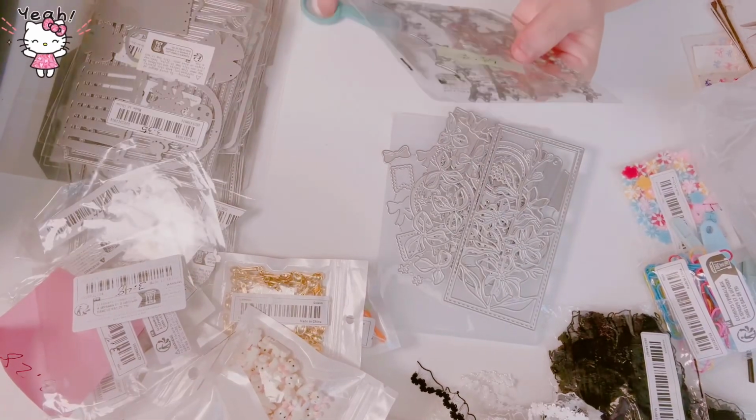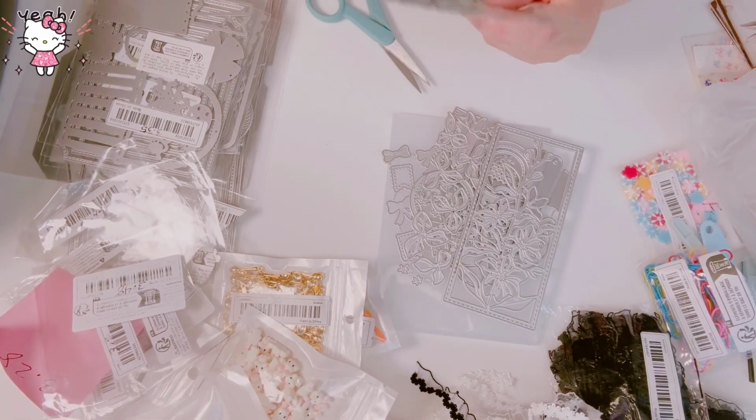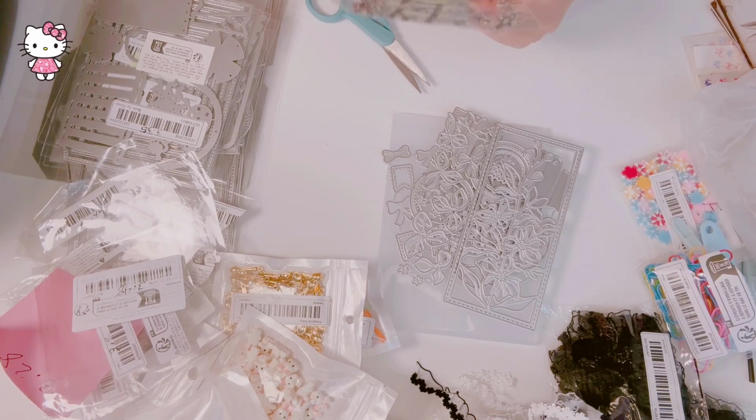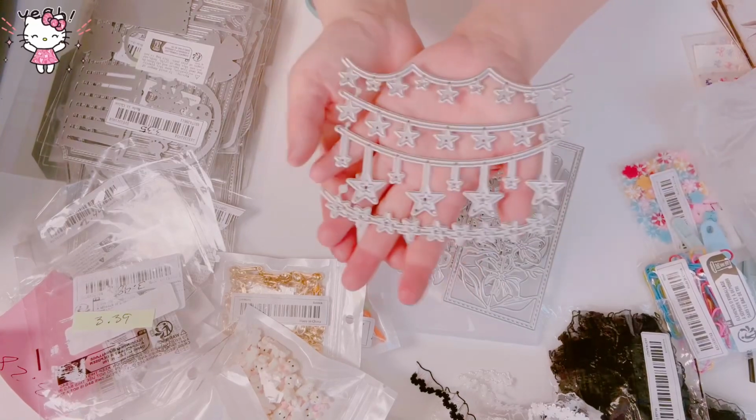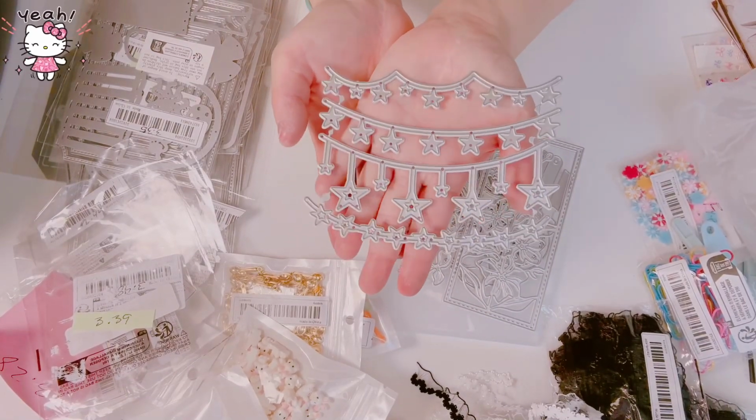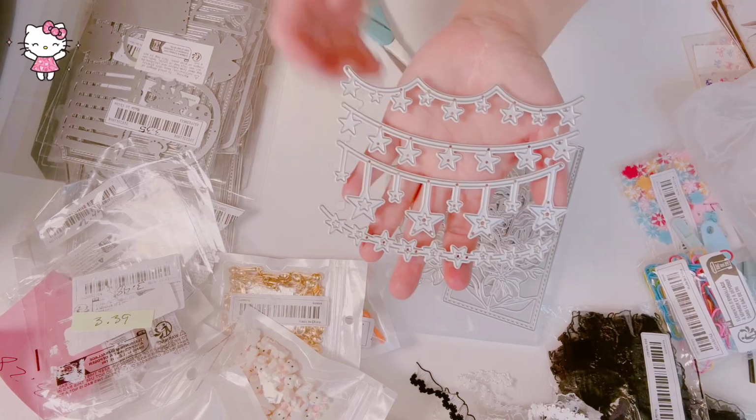And then this one was $3.39. And check out this banner. These are star banners, guys. Star banners. And I thought these were stunning.